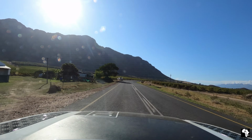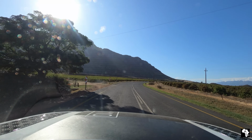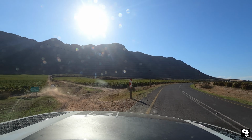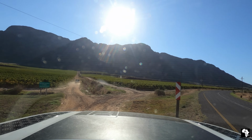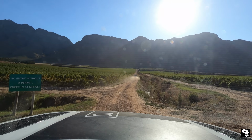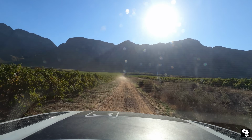Pretty soon we were on the Slanghoek Road and making our way to the farm and the turn-off point. There aren't really signs to indicate where you should turn off, but on making your booking you will get a location sent to you to ensure you know where to turn. Upon arrival you will check in at the office before following the gravel roads to the campsite itself.